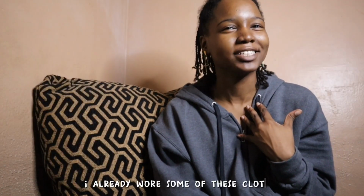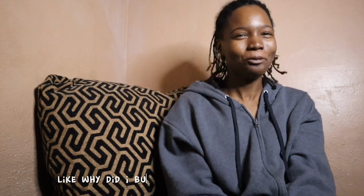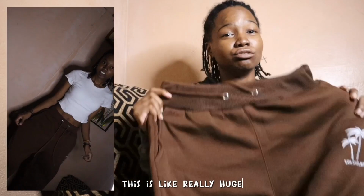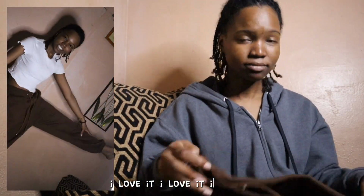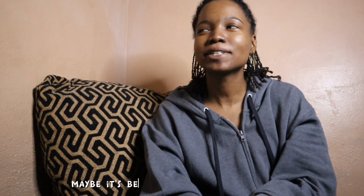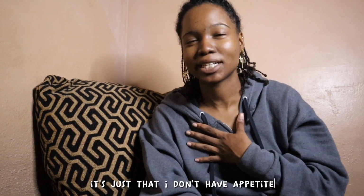I already wore some of these clothes. I was eager to wear them. Like, why did I buy them if I wasn't gonna wear them? This is like really huge on me, and I love it. Recently, I realized that size small is getting a little too big for me. Maybe it's because I'm not eating as often as I used to eat, but that shouldn't really be a problem. It's just that I don't have an appetite, or I'm too lazy to chew, but whatever.